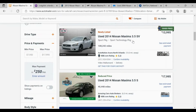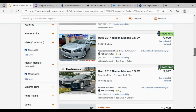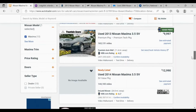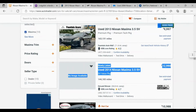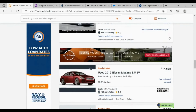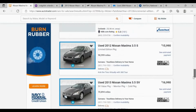So right now I'm really just looking at the comparables. Here you see a 2014 with 108,000 miles, and there's the SV model, which I think was the higher end, and they're asking close to 14. So okay, I see that these are going to be pretty pricey. So again, it's going to depend on what budget range you're in. Okay, and these are all dealer rated or dealer priced. All right, so I see that the car prices again seem to be exceptionally high.